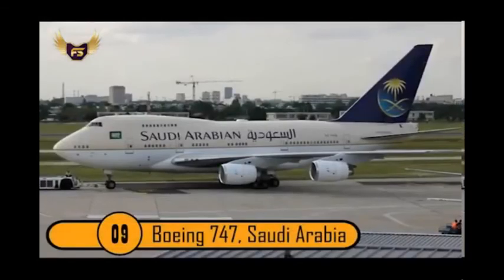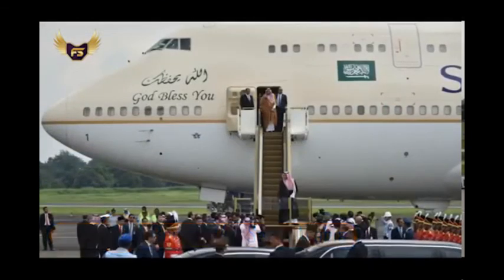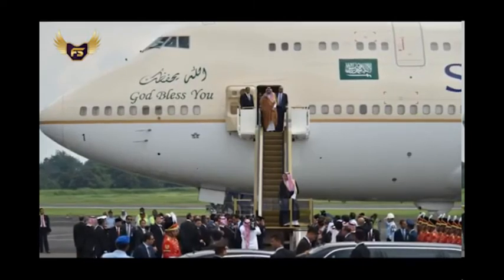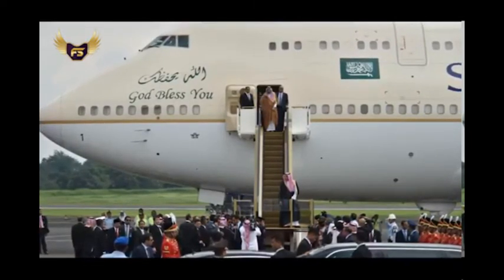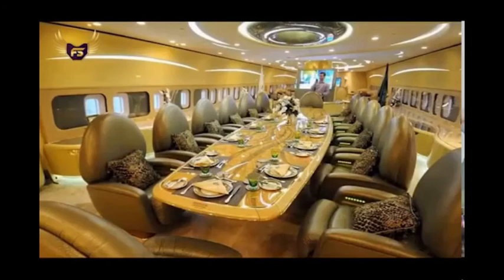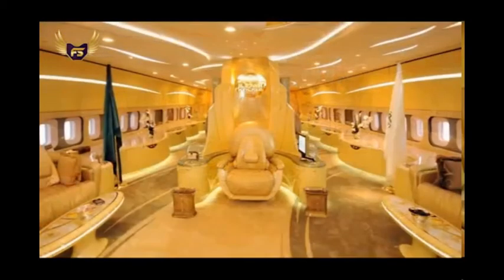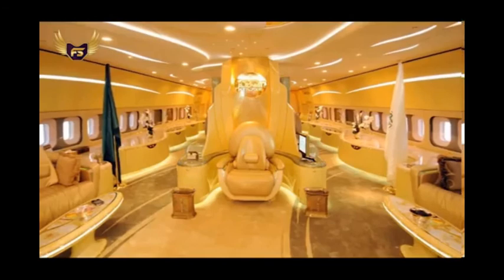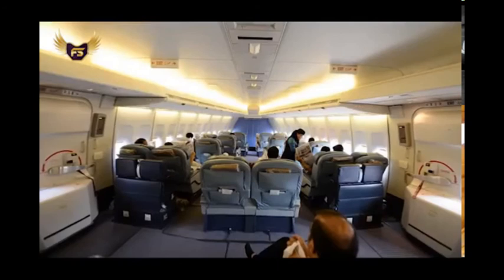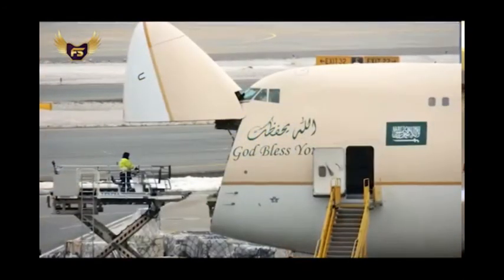Number 9. Boeing 747, Saudi Arabia. The Prince of Saudi Arabia isn't the only one who loves his planes. King Abdullah has a plane that's even more expensive and luxurious than his son's. His plane earned itself the nickname the Flying Palace. His plane has every luxury you could possibly imagine. It even has a fountain inside, and it is gold on the inside. Since he is one of the richest men in the world, you can only imagine what the inside of his flying palace looks like. The plane costs him $520 million.